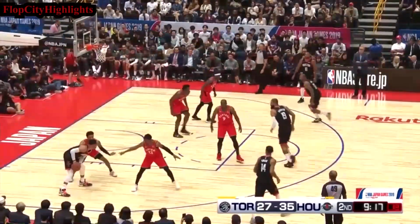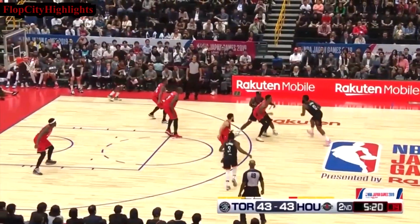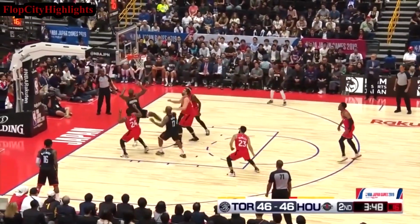There's Russell with the knockdown. I'm still giving him those. Little isolation here. Westbrook drives into a double team and dumps it off for Tyson Chandler. See Harden finding the open man. It's P.J. Tucker knocking in the three ball.